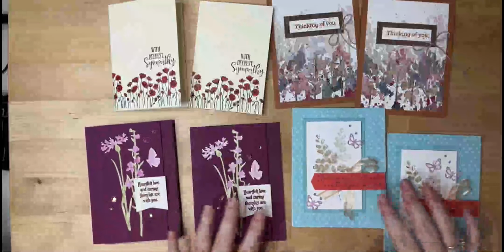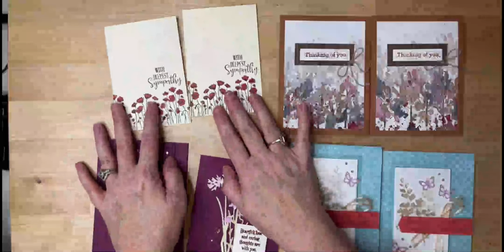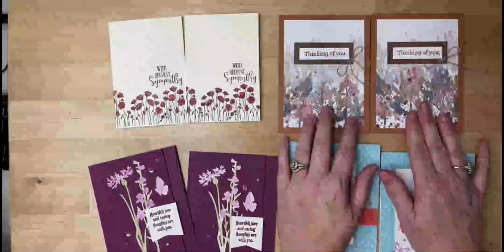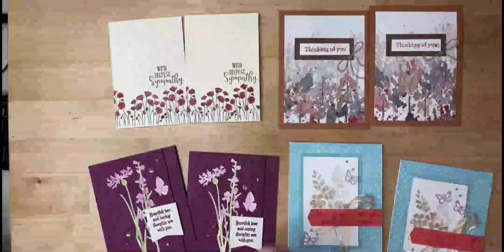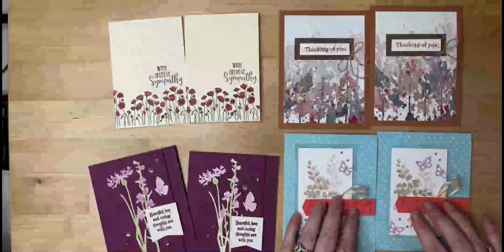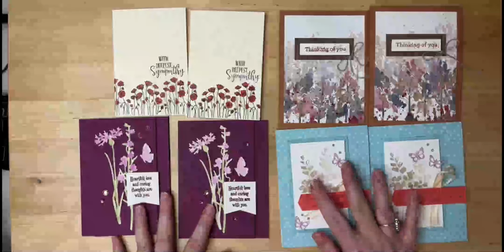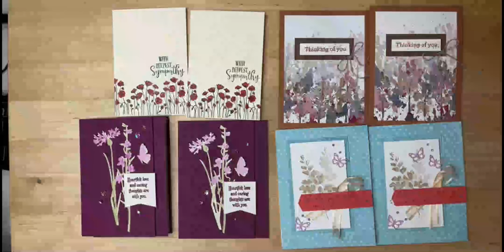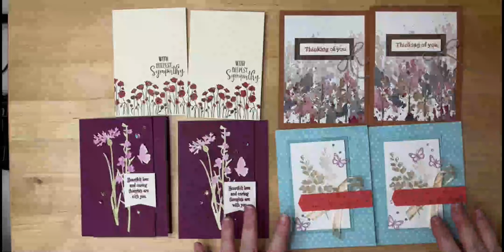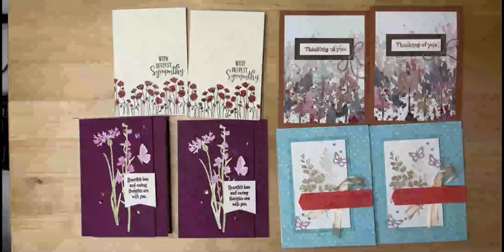Pretty cards. All right, I always ask you guys, which one is your favorite? Is it the poppies, the forest, let's just call it the forest or the trees, the butterfly? Well, we've got two butterflies, but we'll just call this one the butterfly, and this one the watercolor. Which one do you like the best? Inquiring minds want to know. Tell me.